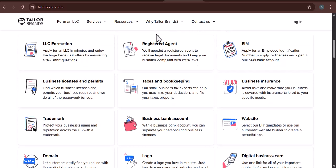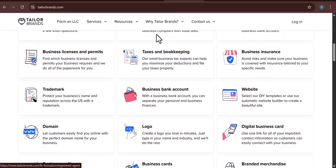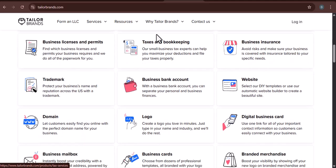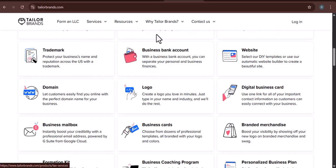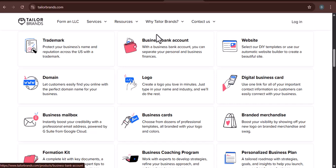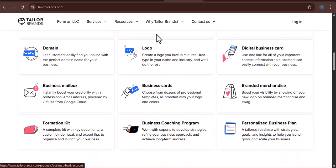You get your logo, your website, your business cards, all the essentials, practically handed to you on a silver platter. It truly empowers aspiring business owners to embrace their inner entrepreneur, arming them with the tools and guidance to overcome those initial hurdles. But here's the thing about entrepreneurial journeys.